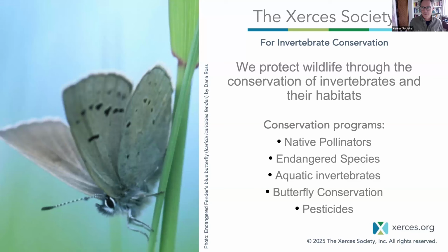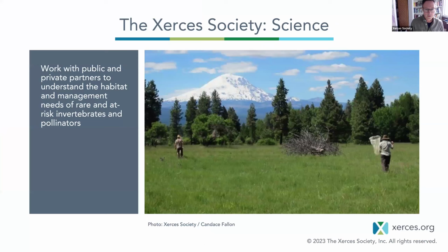Let's skip that slide. So first, I want to tell you just a little bit about the Xerces Society for Invertebrate Conservation. As the name suggests, we are focused on conserving wildlife through the conservation of invertebrates and their habitats. And we organize our work in 5 different programmatic areas. One is about native pollinators, another endangered species, and that's where the Bumblebee Atlas project lives at Xerces. And then aquatic invertebrates like mussels, butterfly conservation, especially monarchs, but definitely all of the other butterflies as well. And then a program on pesticides and how we can lessen our dependence on them.